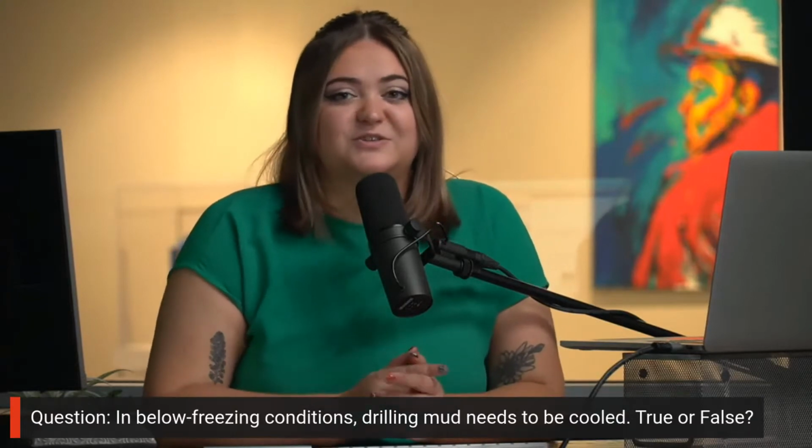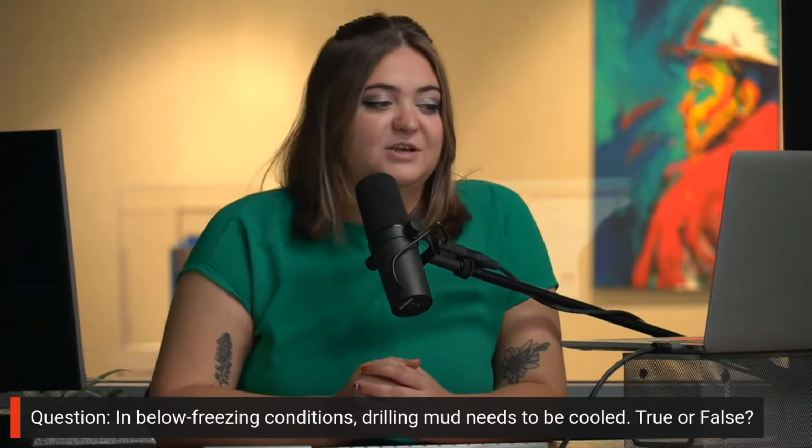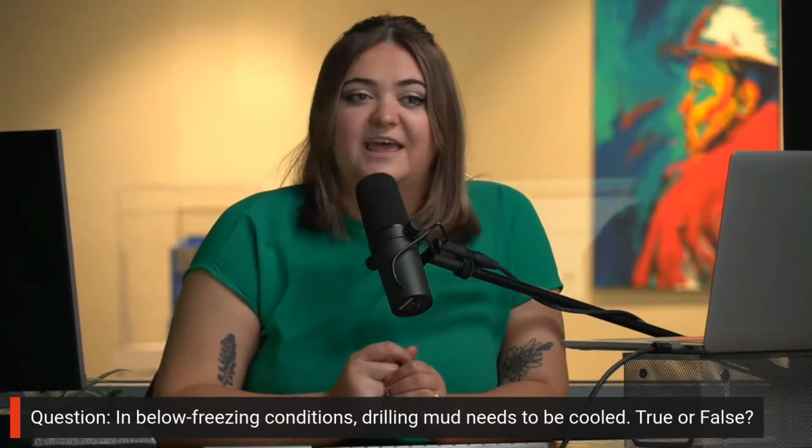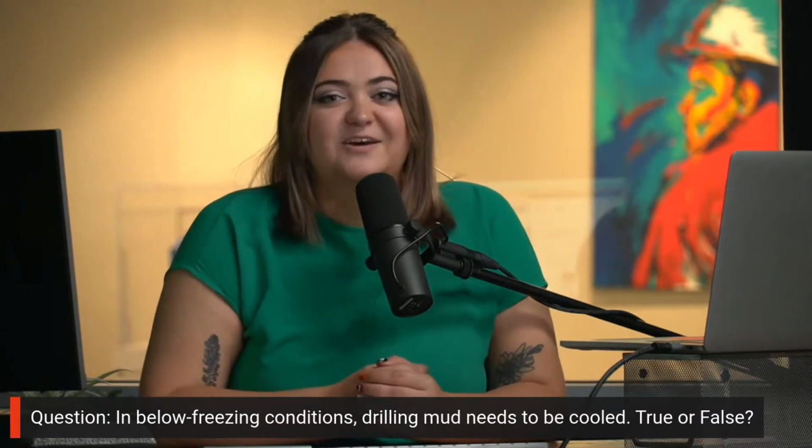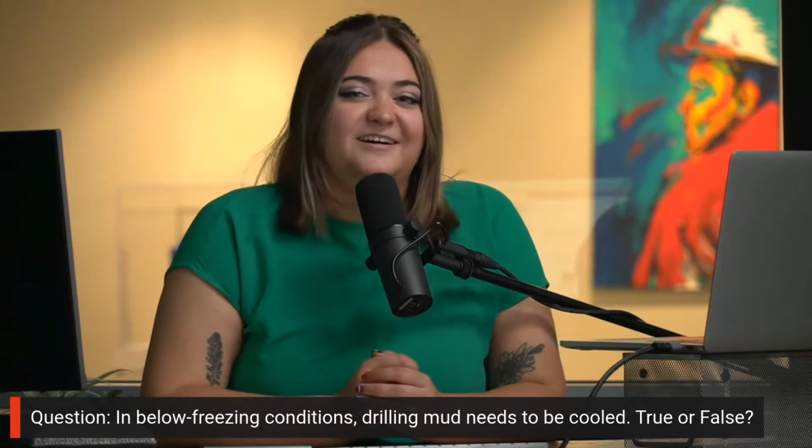Before I hand it back over to Michael, I want to go over the Rig Geek question. If you remember at the beginning of the show, it was a true or false. We asked, in below freezing conditions, does drilling mud need to be cooled, true or false? I think we had a clue to the answer in one of the pictures we showed of the Tundra Max, where it looked like it was in the tundra. So the answer, of course, is true. Drilling mud does still need to be cooled to prevent thermofrost. I think I said that right. Did I explain the true there? Correct. It helps maintain the permafrost. There we go. I knew I was going to get it a little off, so I appreciate that.